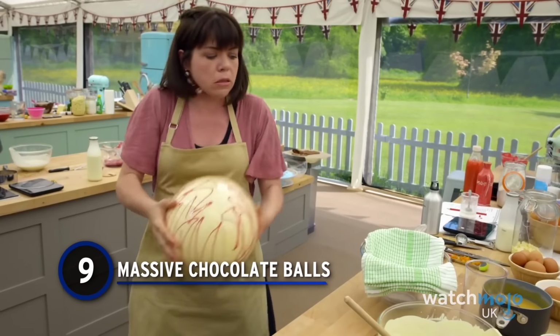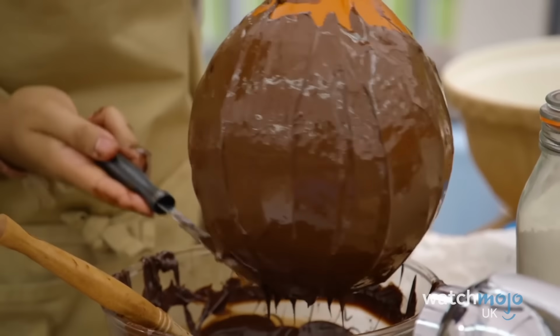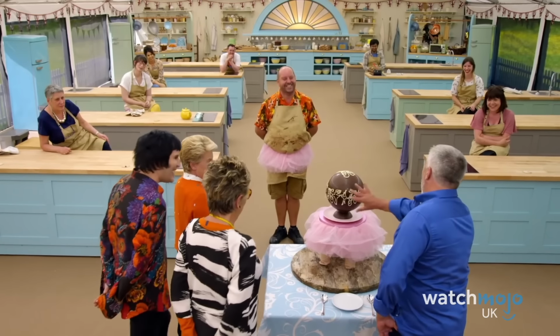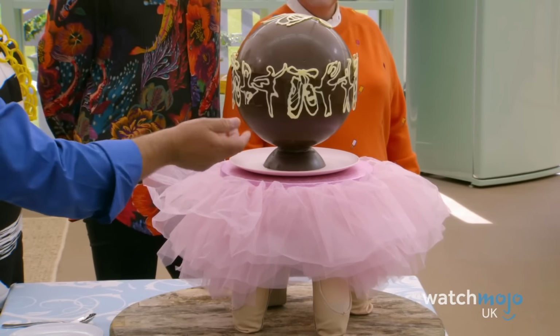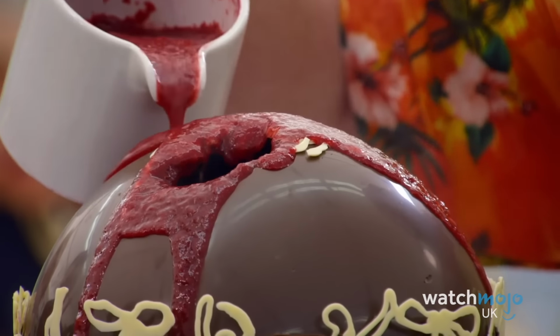Number 9, massive chocolate balls. Well, this one, the practice was different because all the balloons keep popping on my face. It is a very tricky process. This was an extraordinarily difficult challenge, with the bakers tasked with enclosing a dessert of their choosing in a chocolate sphere. Paul seemed surprised that any of them had ever seen a melting chocolate ball before, which definitely makes the challenge seem needlessly cruel.